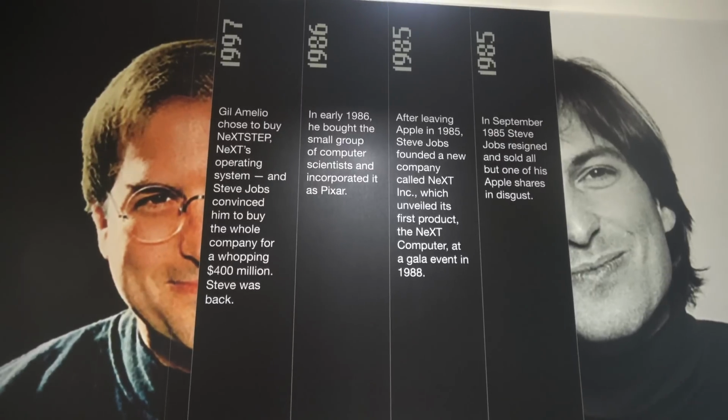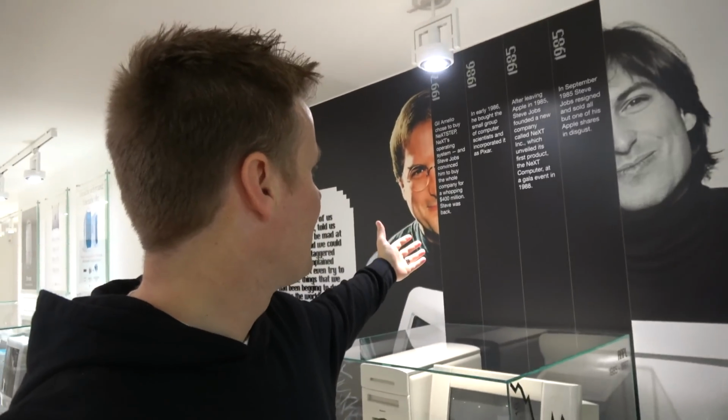I don't know if you know the whole history, but in 1985, Steve Jobs sold all of his shares except for one of Apple because he was disgusted with the direction of the company. And what's interesting is back in 1997, when the stock went from $18 down to $3, he was convinced to buy back the company. He bought back the entire company for $400 million.